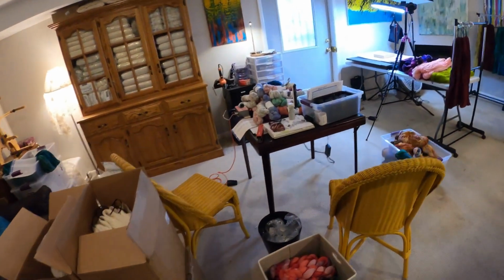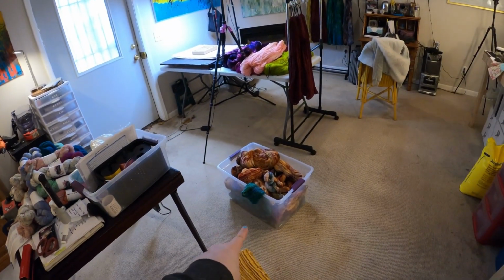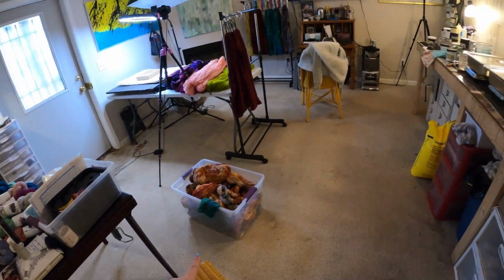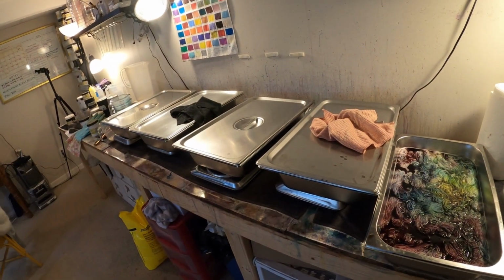I'm still working away on this pile, skein, tagging. Then I've got to tackle that pile to skein it, tag it. All of these pans are done, so it's time to flip them.